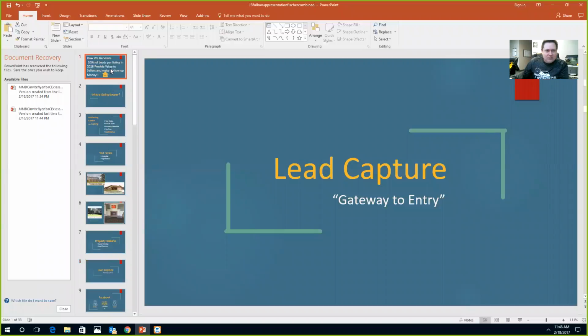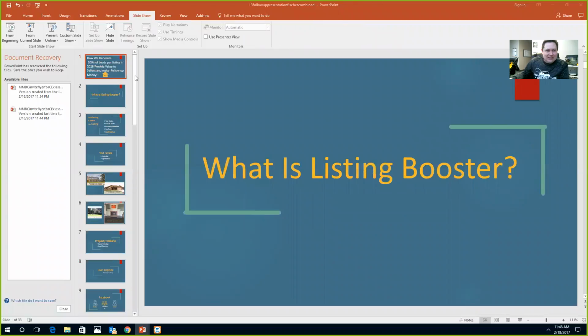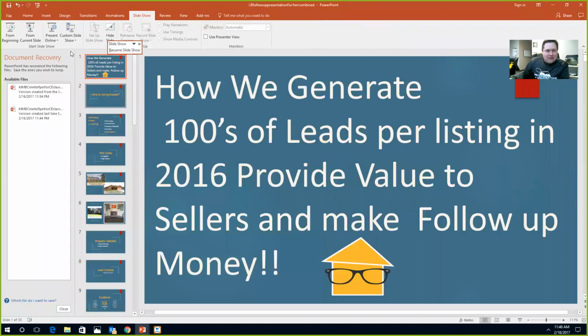So without getting too into the details, I'm just going to jump right in and start screen sharing. We're going to go right into this presentation, and we're just going to move along as best we can and get you guys as much valuable information as possible. First things first, I need to make sure I've got all my screens in the right spot. I want to do a slideshow, but let's go with it the way it is.